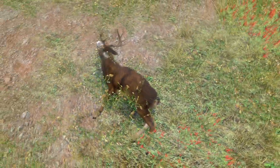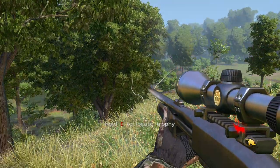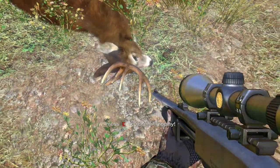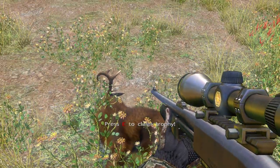There we go. We got him down. That was definitely the one that we needed. Beautiful. Alright, let's go claim him. That is a solid looking whitetail. Good little 5x5. So let's go ahead and grab him.